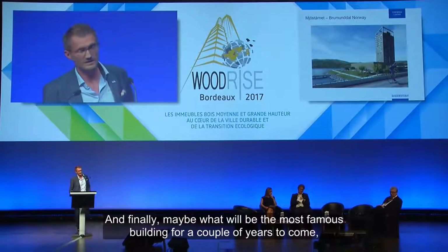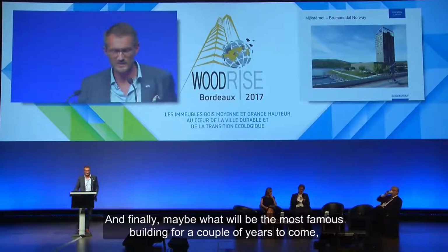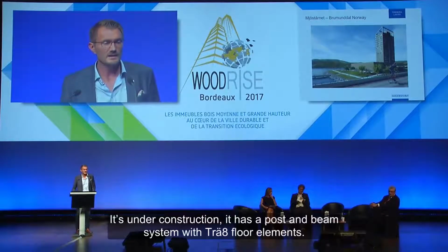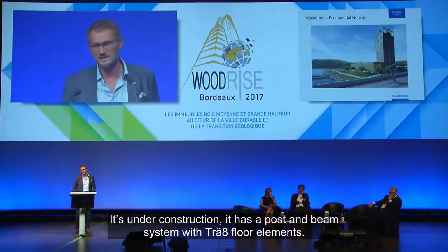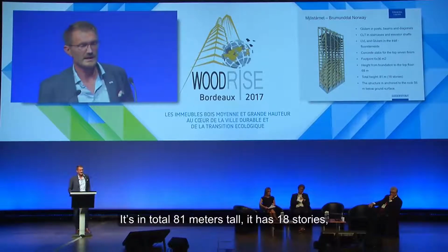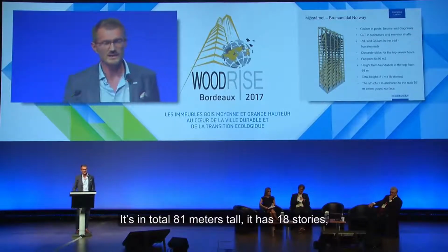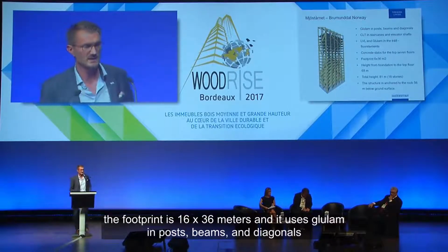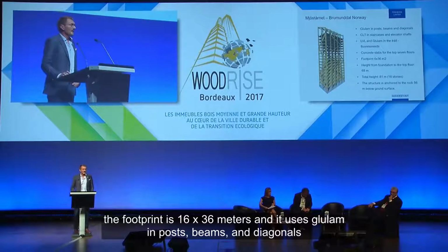And finally, maybe what will be the most famous building for a couple of years to come, Mjøstårnet in Brumunddal, Norway. It's under construction. It has a post and beam system with Töreboda floor elements. It's in total 81 meters tall. It has 18 stories. The footprint is 16 by 36 meters. And it uses glulam in posts, beams and diagonals.